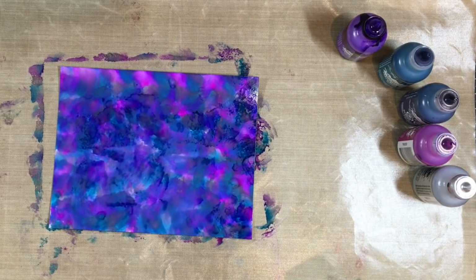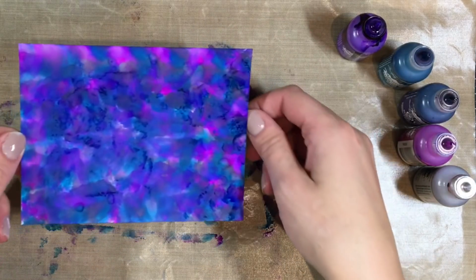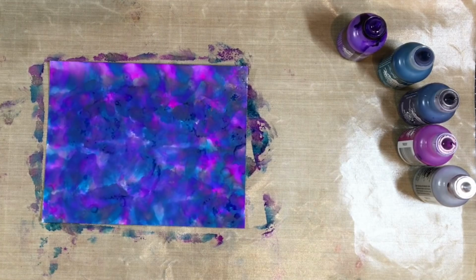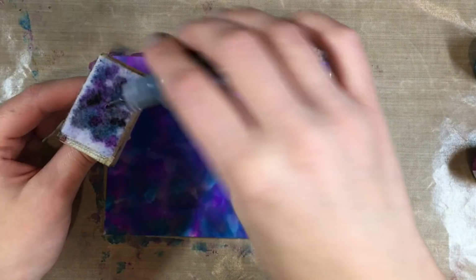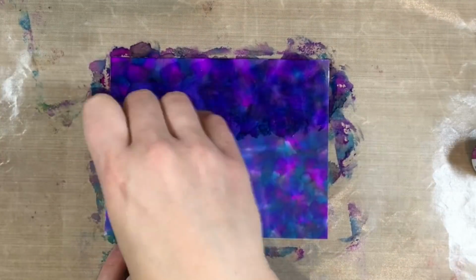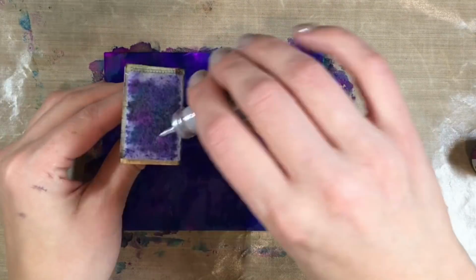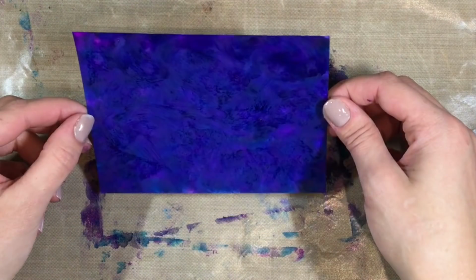Now you can go back with second layers too if you're not happy with the first one. And you can add more of the colors that you're trying to go for. So right now it seems very sort of splotchy, and that might be the look that you're going for. However, I'm going to go ahead and continue, and I'm going to add some more of the colors on my brush and do the exact same thing here and create a second coat. And now you can see it's much more blue. And at the very end, I'm going to show you all the backgrounds once they're dry, what they look like.